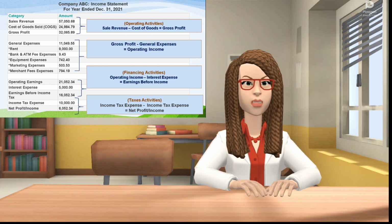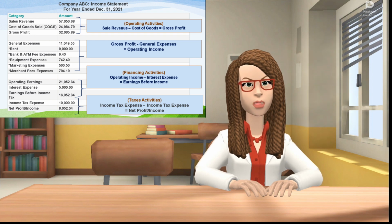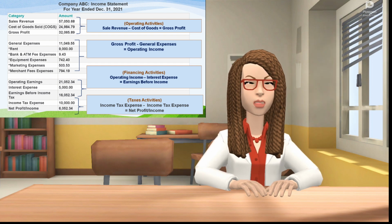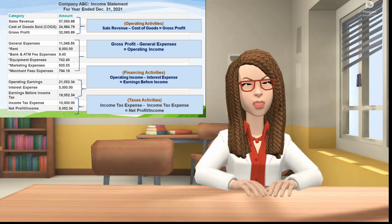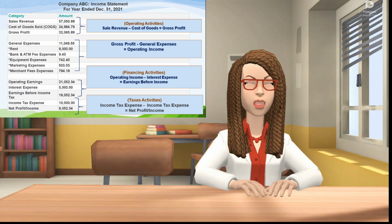To calculate this figure will depend on whether or not you do cash and how your company recognizes revenue, especially if you're just calculating revenue for a single month. This figure will simply represent the total revenue for whatever time period the income statement is covering. In this case, the time period is the year ending on December 31, 2021.